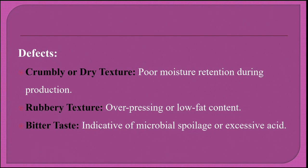Defects of paneer. Crumbly or dry texture: poor moisture retention during production. Rubbery texture: overpressing or low fat content. Bitter taste: indicative of microbial spoilage or excessive acid.